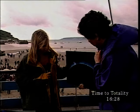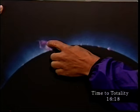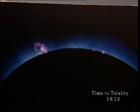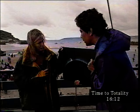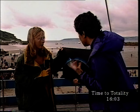Is there anything in particular that you're hoping to learn from today? Well, yes, what solar physicists are looking for is the interaction between these flames and the solar corona, which looks white or bluish in this picture. The solar corona is very hot, one or two million degrees, and to this day we don't really know the mechanism that heats the corona to those very high temperatures. We know that magnetic fields are very important in this mechanism, and this eclipse will throw more light on this problem.